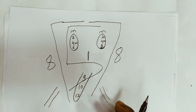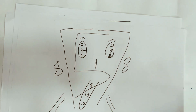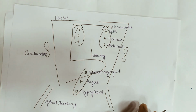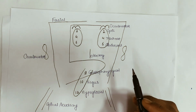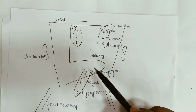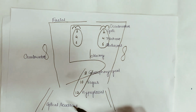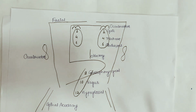This is the way you can draw and remember the cranial nerves very easily. You can draw this again like this. I have drawn it. I have drawn this diagram again and named them, that is olfactory, optic, and up to the hypoglossal. This is the way you can remember easily.